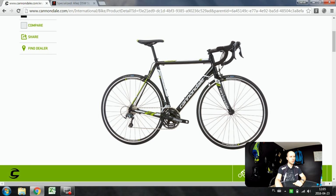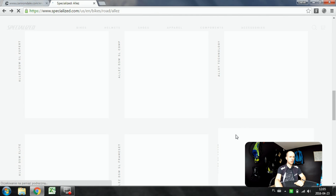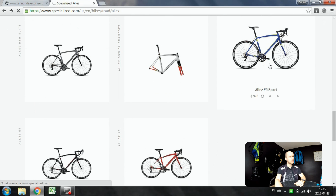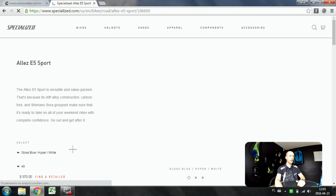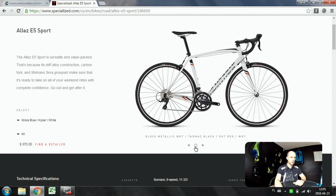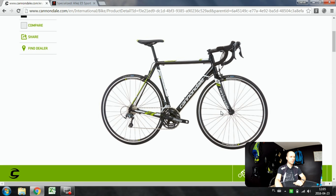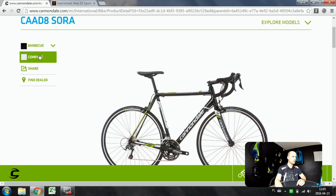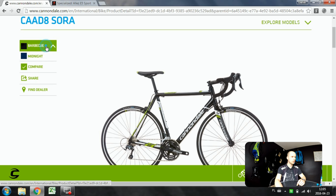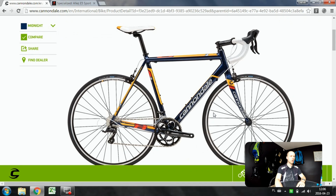But between the Cannondale CAAD8 and this Allez on Shimano Sora components, I would choose the CAAD8, but I hope that you guys who are having those two models will give us some more information on those as well. We have some different colors here. There's white, looking very nice, and the black one, and here we have almost team colors, black, red and white, and another color is this one, looking kind of colorful.